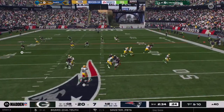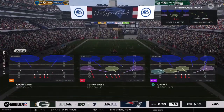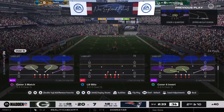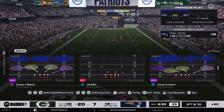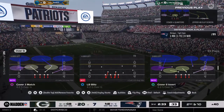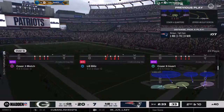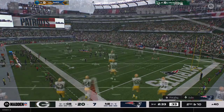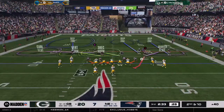On 1st and 10, here's Love. And the first play of the series is going to be an incomplete pass intended for his running back there, and that brings up 2nd down. Kid, I'm just kind of laughing because I could feel the armchair quarterbacks going, I can make that throw. And anybody who's actually made those throws says you have no idea what it feels like with everybody breathing down your neck. That play's got to be right, timed up right, and it certainly wasn't.